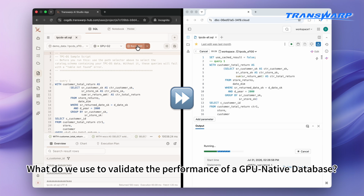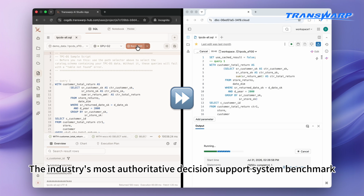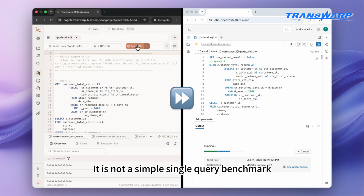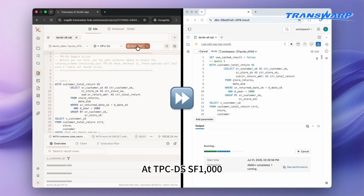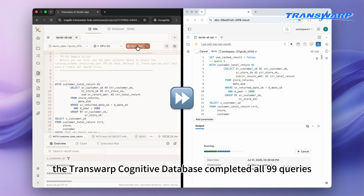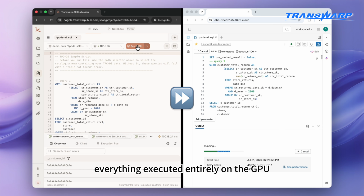What do we use to validate the performance of a GPU-native database? TPC-DS, the industry's most authoritative decision support system benchmark. It is not a simple single-query benchmark, but a complete analytical database workload, 99 complex SQL queries. At TPC-DS SF1000, the 1 terabyte scale, the Transwarp Cognitive Database completed all 99 queries and insert, delete, update operations with zero fallback to CPU. Everything executed entirely on the GPU.